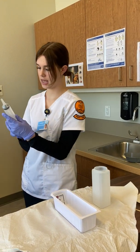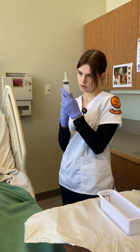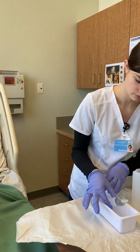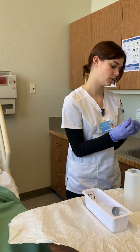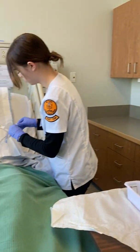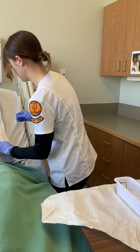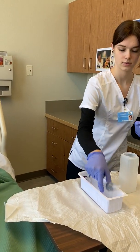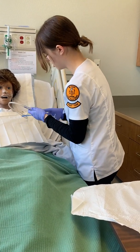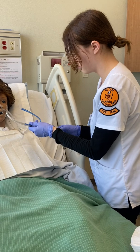So we're gonna go ahead and take my syringe. I'm gonna draw up 10 mils of air. Alcohol swabs. Just gonna make sure this port is nice and clean. And I would let that air dry, not fanning or anything. Right. This might feel a little bit weird, but I'm just gonna inject some air into your tube.